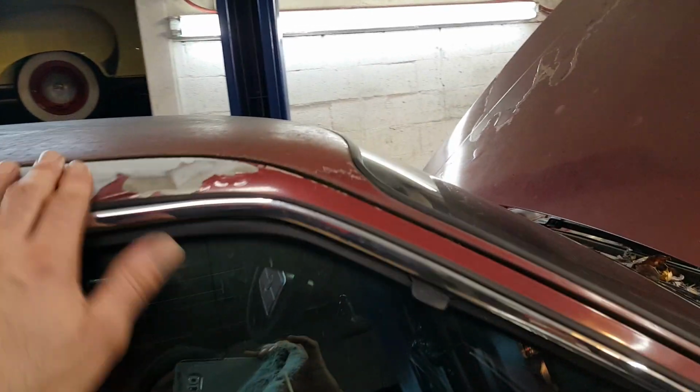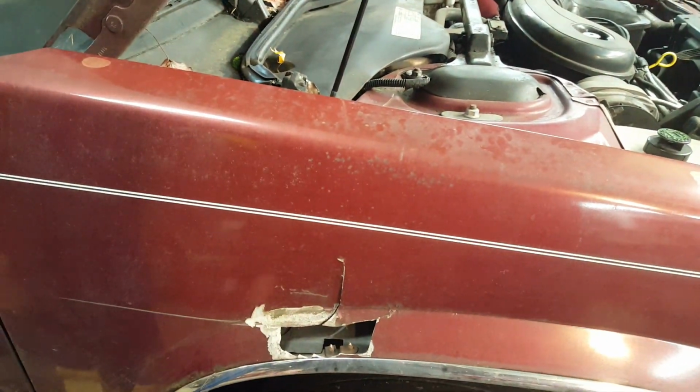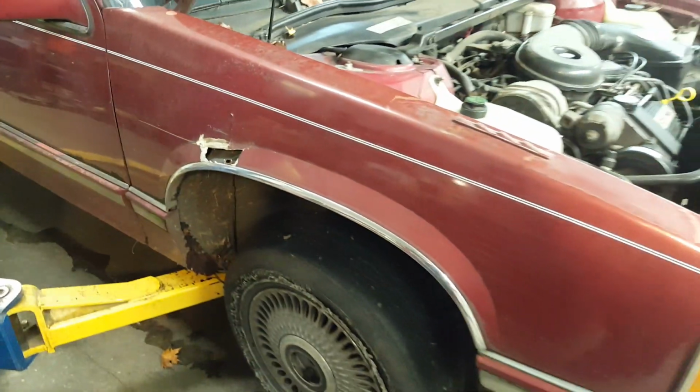It's a good old girl, but it's really rough. Do you guys know that Cadillacs had fenders made out of fiberglass? I didn't know that. Don't dent, but they sure do make a mess if you poke them just right.